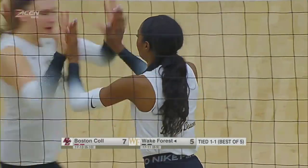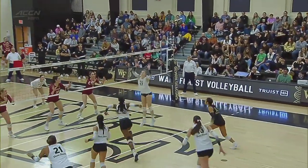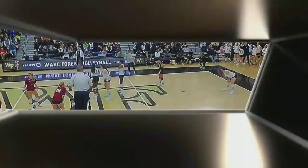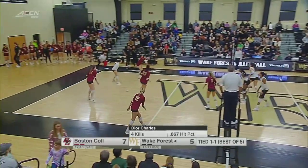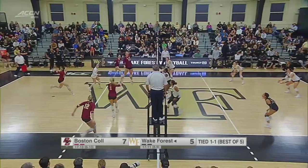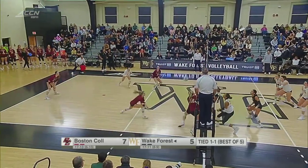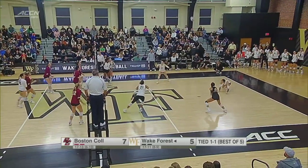But Hallie Schroeder notched 14 kills and 16 digs versus NC State. But she was not able to help out here on the block. Kind of caught in no man's land. You typically want to try to get 2 sets of hands up on those quick-tempoed middle balls. Good adjustment by Haggerty in midair to get it over for Boston College. Eagles got to get it over.